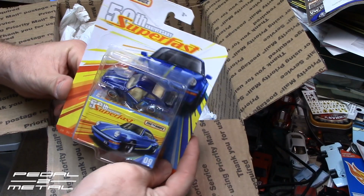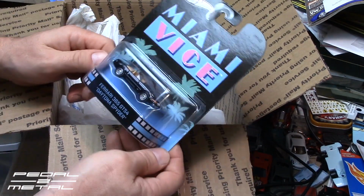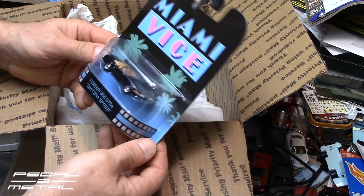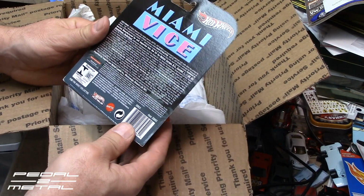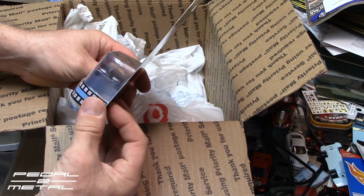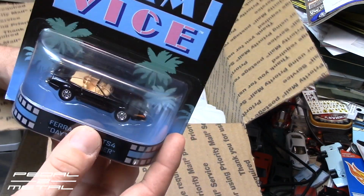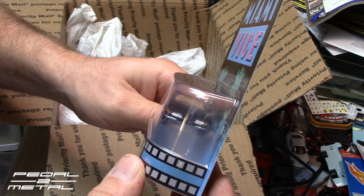That's cool. Awesome. Looks like this is the last one. Miami Vice. There's another one I don't have. I always wanted this one, the Daytona Spider. That's incredible. That's another one you just don't see. These are some of the original entertainment releases, because it's dated 2012. I actually thought this was older than that. I thought that was like 2005 or 6. So we have Crockett's Spider. That's awesome. That one is pretty darn tempting to take out of the pack. Looks pretty good.